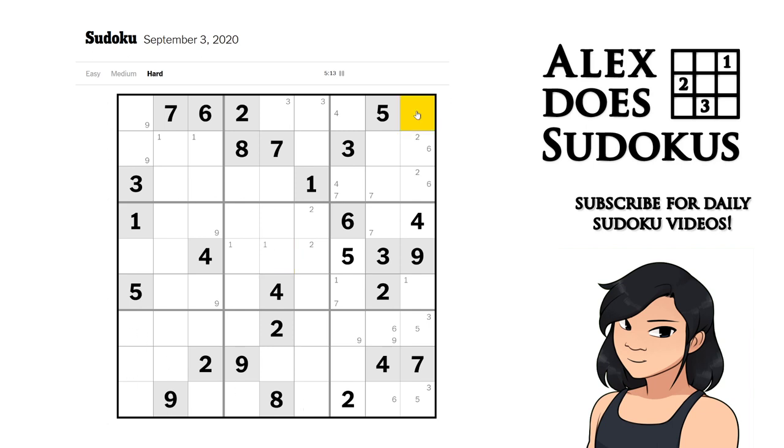Let's see, I also have a pair of 1s here, thanks to that one and the pointer pair of 1s over here. I should have seen that earlier at the start, but I missed it. That has an effect of locking the 1s in column 7 and 9 in these two cages.